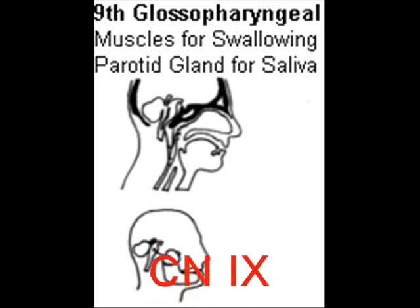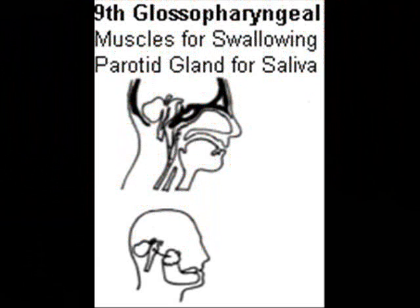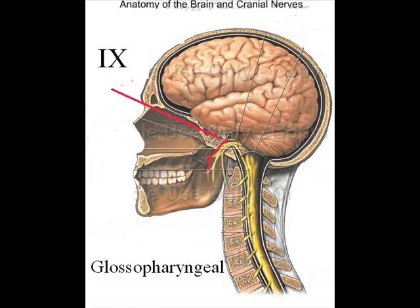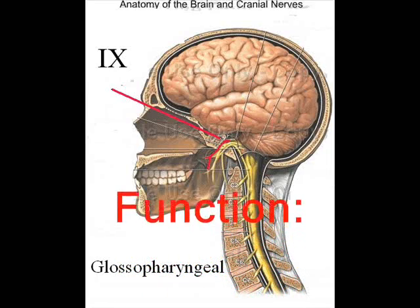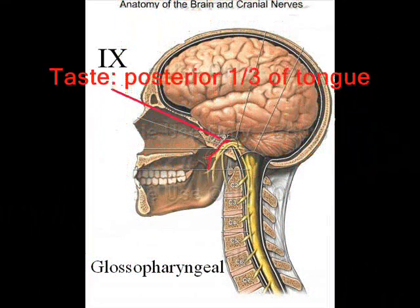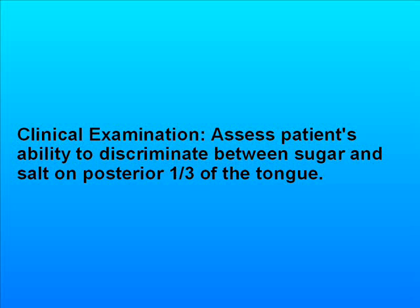The ninth cranial nerve is the glossopharyngeal nerve. The function of this nerve is taste on the posterior one-third of the tongue. The clinical examination for this nerve is to assess the patient's ability to discriminate between sugar and salt on the posterior one-third of the tongue.